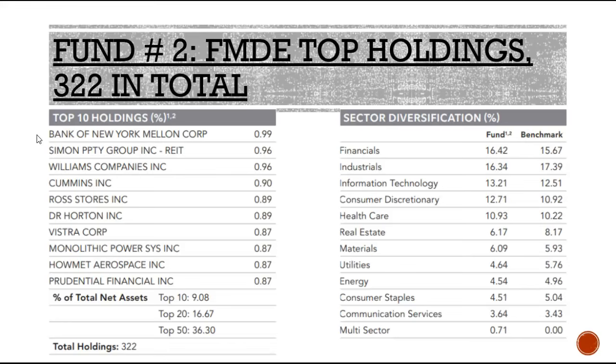All right, top holdings include Bank of New York Mellon, Simon Property Group, Inc., that's a REIT, Williams Companies, Cummins, Inc., Ross Stores, D.R. Horton, Inc., Vistra, Monolithic Power Systems, an aerospace company, and Prudential Financial.